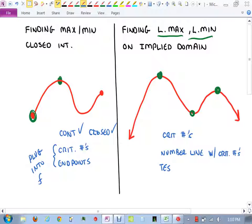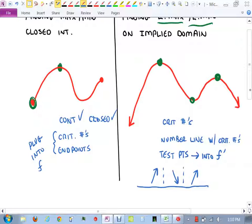Then test points. Where do we plug those test points into? Into the derivative. What does that tell us? Positive means increasing, negative means decreasing. So we're able to make that table that shows arrows going up and down. What we're looking for is where it goes up, down, that is a max, and where it goes down, up, that is a min. So I'm just going to show under this up, down, up, something like that. We make a number line. Is that enough for you to know what I'm talking about there?